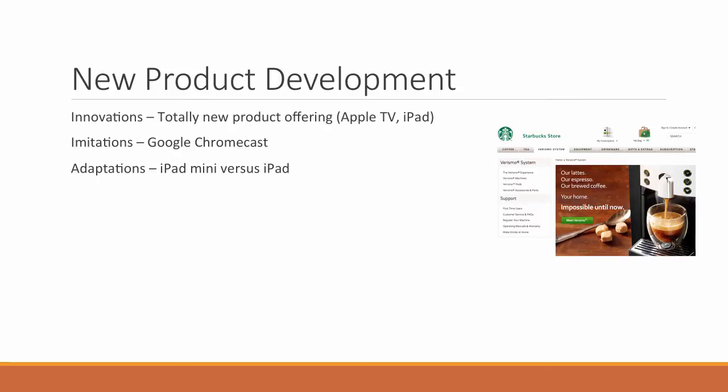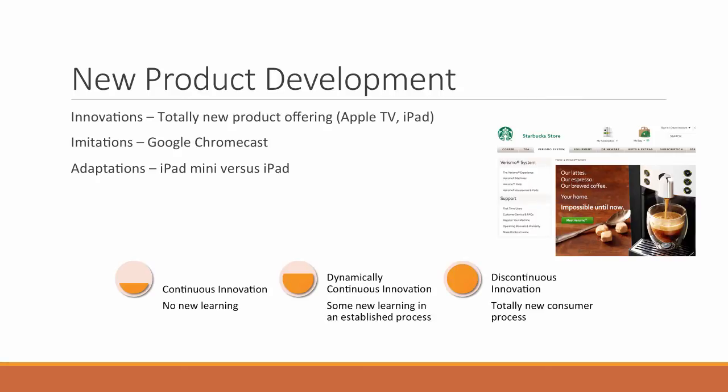Additionally, we can look at new product development in terms of how much new learning there is for the consumer. If it's a new product that really has no new learning, maybe a new laundry detergent, for example, that they just continue to use as they have previous brands, we would call that a continuous innovation. It's a new product that they can just continuously use.